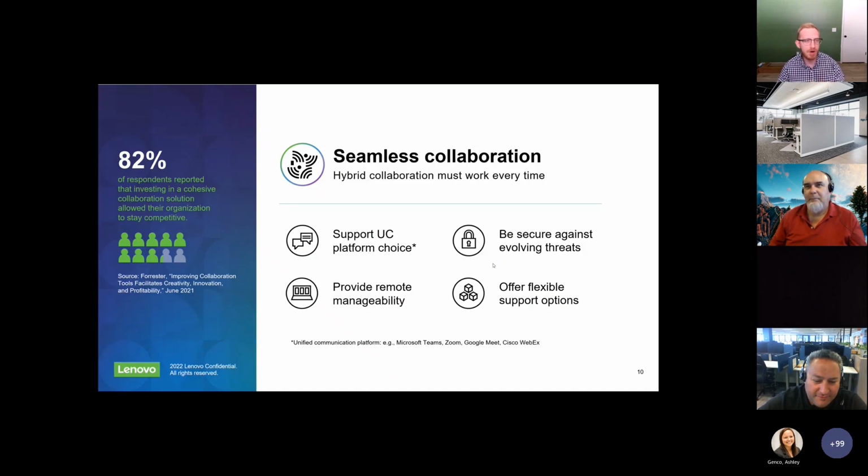So the last overall topic I'm going to talk about here is seamless collaboration. And this means hardware that supports the UC platform of choice, which would mean being able to support Teams, Zoom, BlueJeans, Cisco WebEx. There are a lot of organizations out there that are still working on consolidating all of their conferencing to one platform. So being able to support multiple is a huge benefit. And this is one of the things that our Teams solution actually allows for.